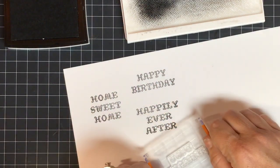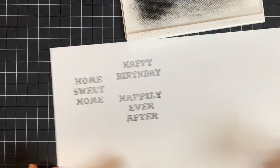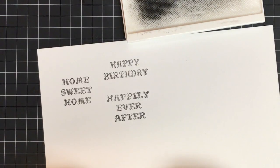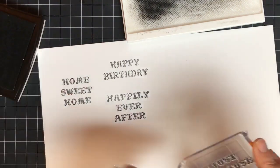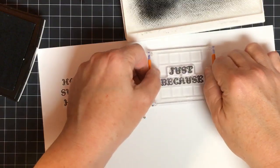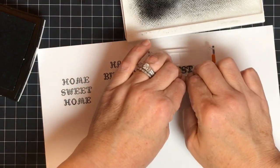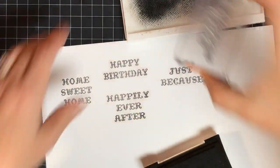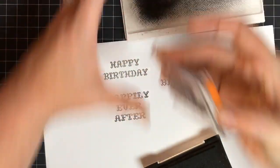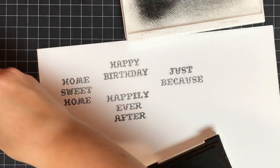Okay. This one is Just Because. Are you guys loving these? I love these so much. Oh, I cut my stamps apart, too. If I need this word or that word, I am not afraid to cut them apart because you can stick them right back on your acrylic block. I don't have an issue with it, but some people do, right? Look at that. Oh, so cute. Clean it. Put it back.